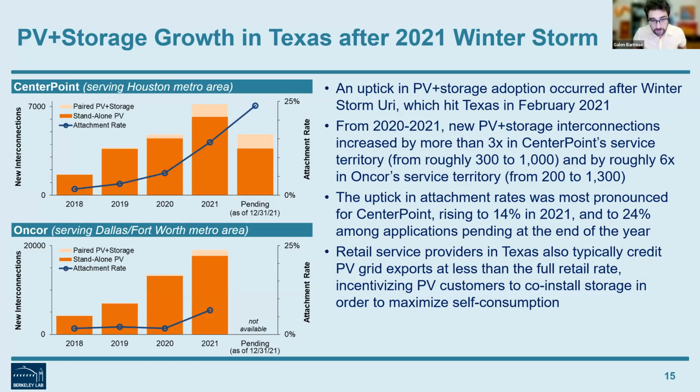So I mentioned Texas as being one of the markets with particularly high levels of activity last year. It's now a year and a half out of the news cycle, but many of you may remember a little winter storm event that hit Texas in February of 2021, Winter Storm Uri. And following that event, we see quite a bit of increased uptake in solar plus storage.